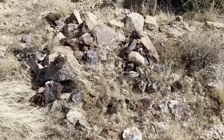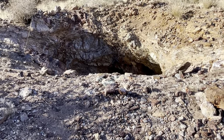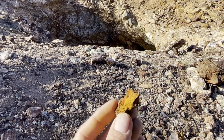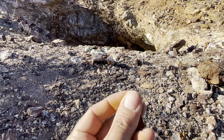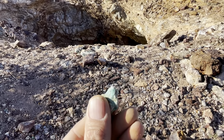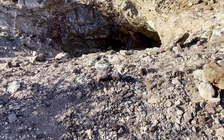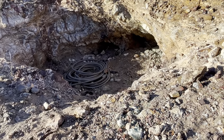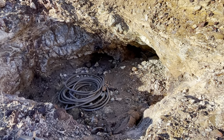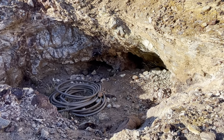Well, looks like right over here we have a pile of ore. There's a lot to take in over here at this site. I don't know exactly what they're after. We've got a lot of iron oxides, what looks to be turquoise. I'm not exactly sure. Were they after gold? Maybe copper? Or was it turquoise? I'm not sure, but if any of you out there may have an idea, please let me know in the comment section below.